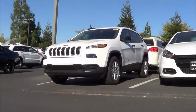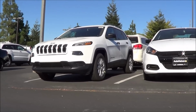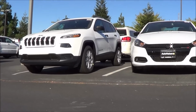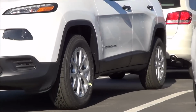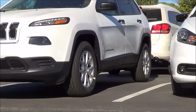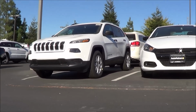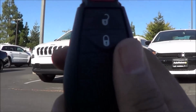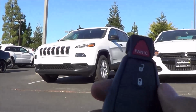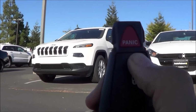Now, ours is a Sport model, which is the base model for the Cherokee. And it comes with these pretty good looking 17-inch alloy wheels. Can't complain about them. Pretty good looking for a base model. And then, of course, on higher end trim levels, you can get different looking wheels and everything. But here goes the key fob design for the vehicle. It's a pretty high quality looking key fob. We do have your remote keyless entry, your unlock, your lock, and then your panic button too.